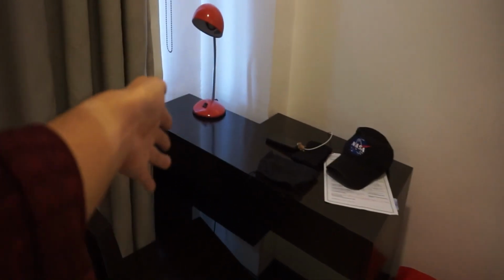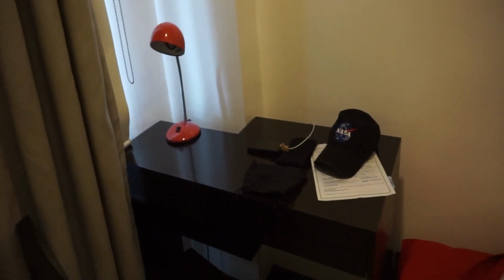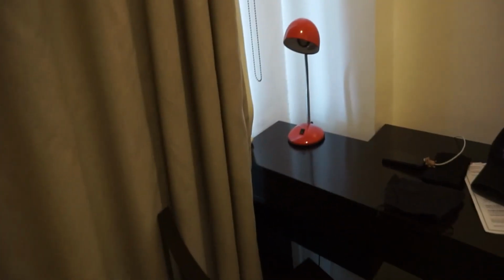And also they do have some, I don't know what you call this thing, but you can put your bags here if you want to. They also have a mini office. I call this place a mini office, a table where you can edit your videos or do some reading, other things. And what else?